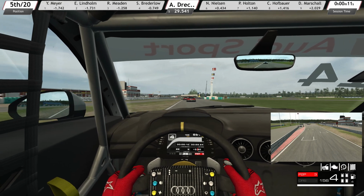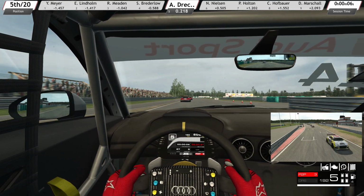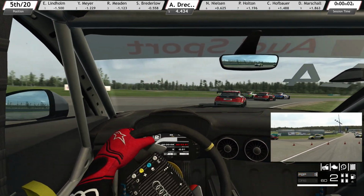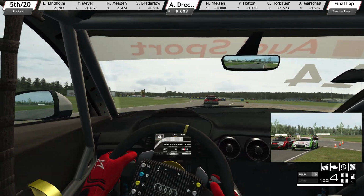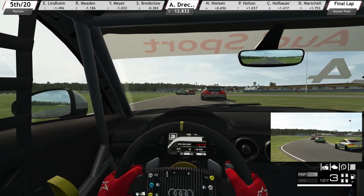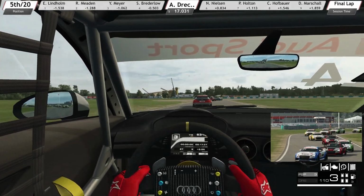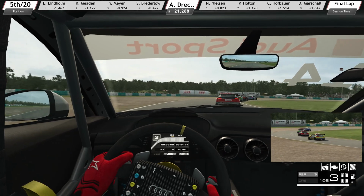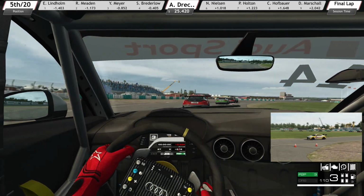So normally when you look at this time, the remaining session time, you would say the race is over, but this actually means one more lap. 33.51. We're matching race pace. One more lap to go. That last lap was at 33.51. And now Lindholm is back in the lead, so certainly no harm done by almost torpedoing him inadvertently earlier. And Meaden has now gone up to second. Push to pass is now available. 3 activations left.